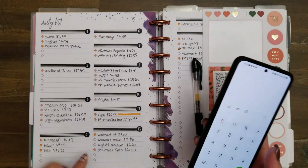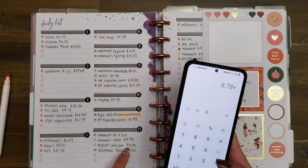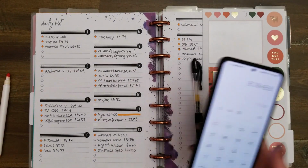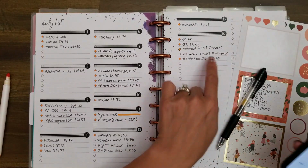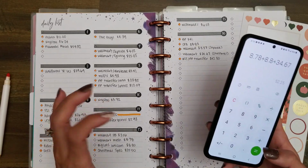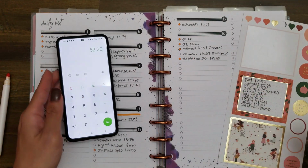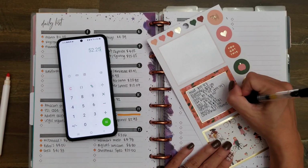And it's all the rest of them, right? So this $8.78 at Walmart, I bought some mesh for our Christmas tree. Then I bought some unicorn ornaments from Big Lots. And then this last one is I went to Walmart again to buy some ornaments for my mini Christmas tree. And that was $34.67. And so that's a total of $52.25.